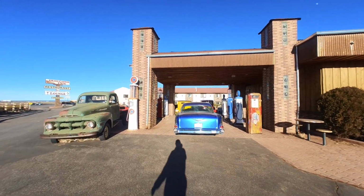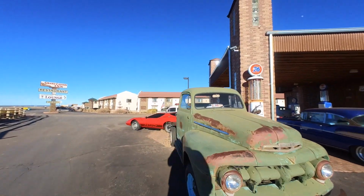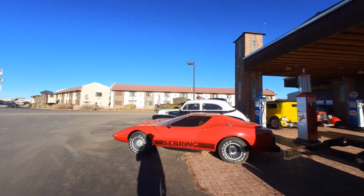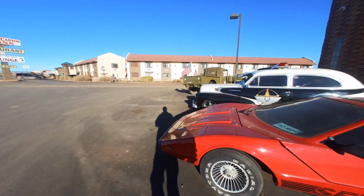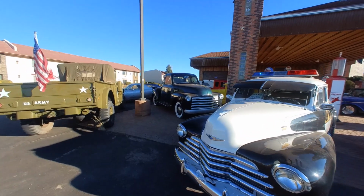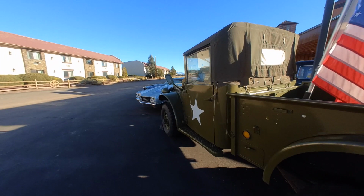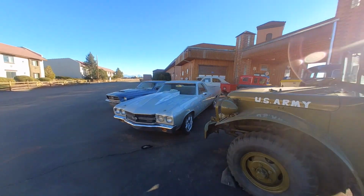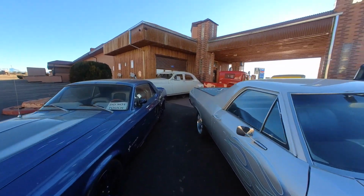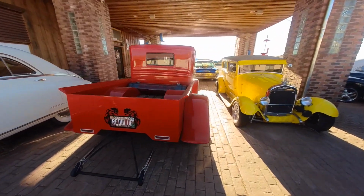Quick 57. Old Ford. This thing. Ooh, Sebring? Like, what's this? Cop car. This is wild. Look at this. Red, blue.